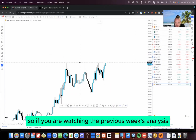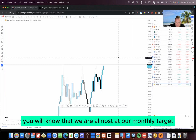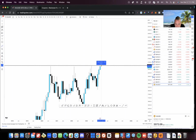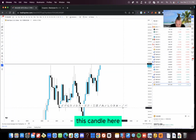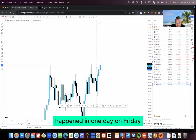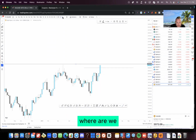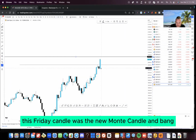So if you are watching the previous week's analysis, you will know that we are almost at our monthly target. We are only a few pips away, actually. How many pips are we? Like 60, 70 pips. But it's looking very interesting going into next week because, look, this candle here happened in one day on Friday. So if we go down to the, where are we? Monthly candle, if we go down to the daily here, you can see here, look, this Friday candle was the new monthly candle and bang, look at that.